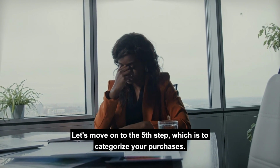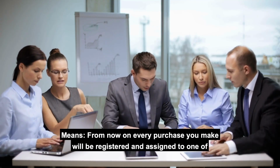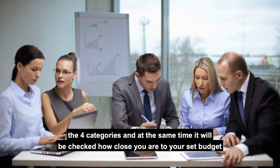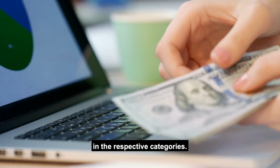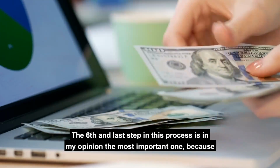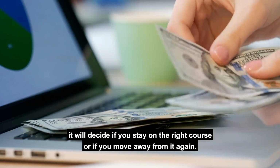Let's move on to the 5th step, which is to categorize your purchases. Means, from now on every purchase you make will be registered and assigned to one of the 4 categories. And at the same time, it will be checked how close you are to your set budget in the respective categories. The 6th and last step in this process is in my opinion the most important one, because it will decide if you stay on the right course or if you move away from it again.